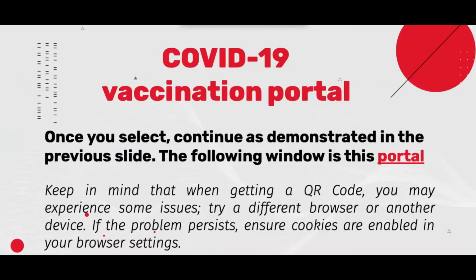And here is the vaccination portal. Once you select continue as demonstrated in the previous slide, the following window is this portal. That's the same portal where you get to access the vaccine certificate. So again, we'll review this one with you.